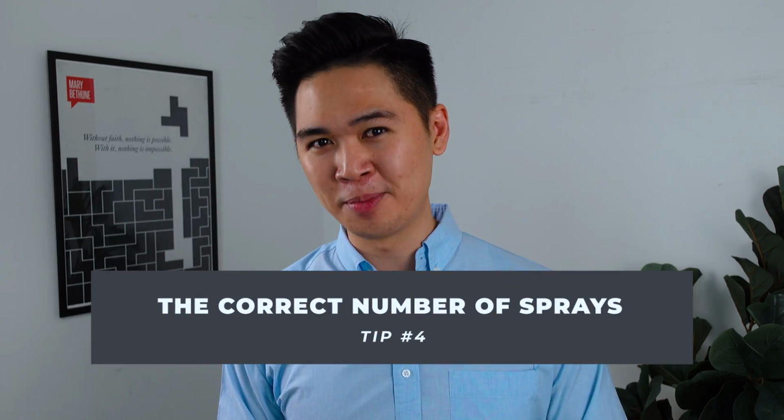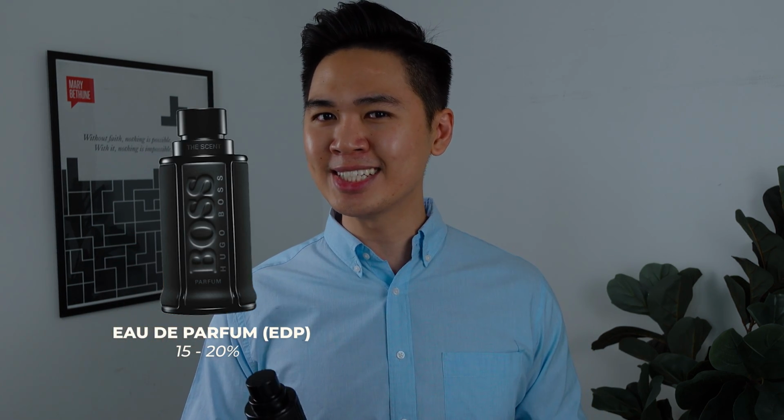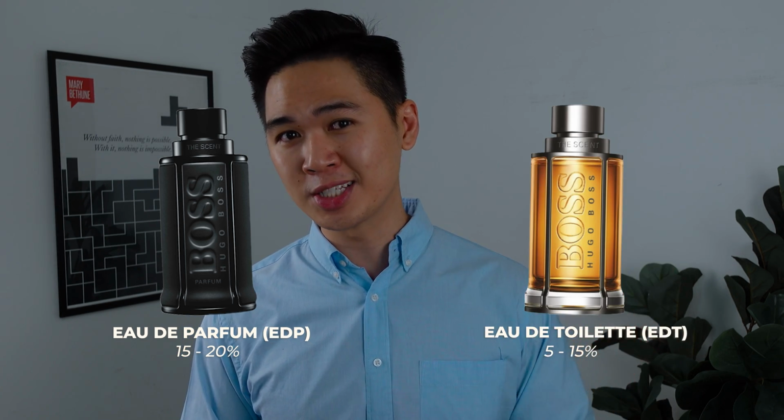Which leads to tip number 4, the correct number of sprays. There's a lot of debate out there on the correct number of sprays, and ultimately, in my opinion, it boils down to 3 factors. Number 1, the concentration of the fragrance. So if you're using an Eau de Parfum cologne, you gotta know that it contains a higher concentration of perfume oils, which requires fewer sprays compared to an Eau de Toilette cologne.